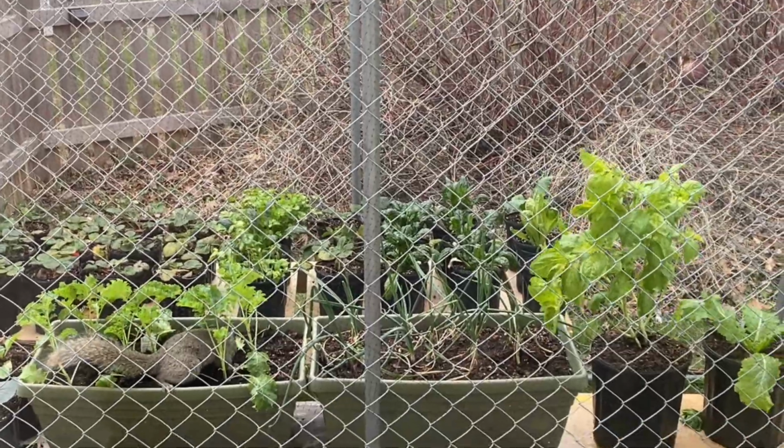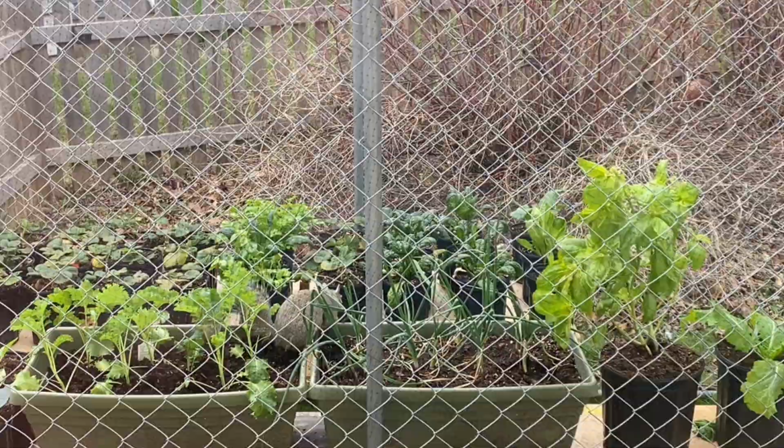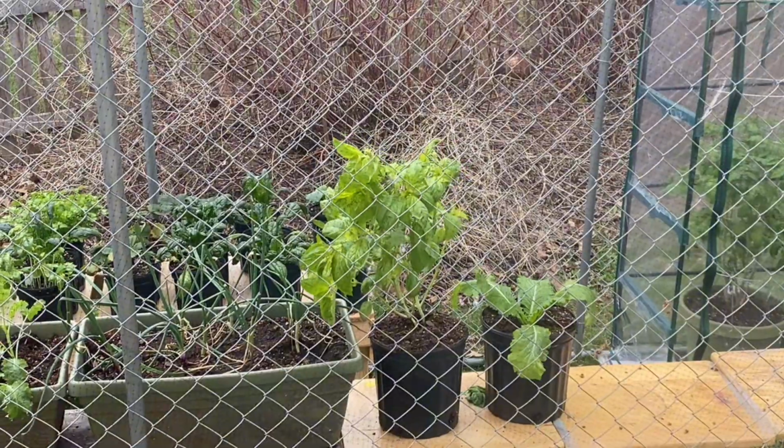But let me show you what happened with that. Look at that, y'all. Look at this crap. I'm about to go deal with him right now. Y'all see that? The squirrel is inside of the garden. I guess I will be putting the netting around everything.